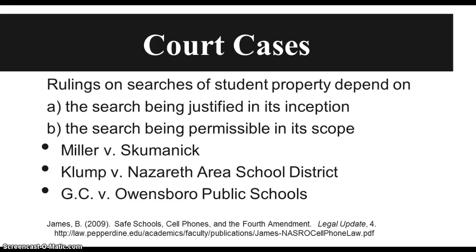First, the search has to be justified in its inception. Basically, if a student's phone is confiscated for violating a school policy, a search at that point can be justified. Second, the search has to be permissible in its scope. This varies from case to case and is harder to determine.